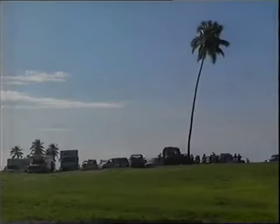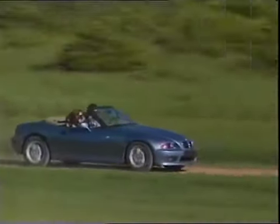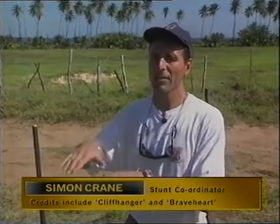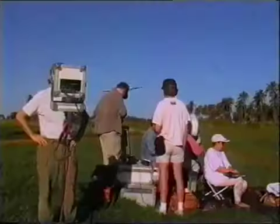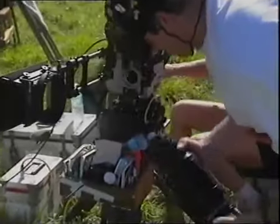That's good. Bond was also required to outmaneuver a light aircraft, which would skim inches over the top of his new company car. Today we're shooting the sequence where the plane flies over the car and lands directly in front of it. We've been rehearsing it for the last couple of days, and it's really a question of timing. It's really critical that the plane's got to land directly in front of the car for the shot to work.